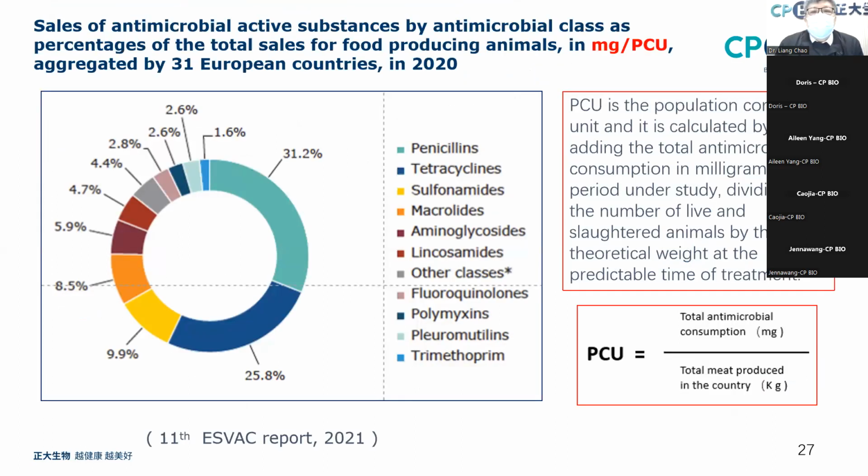This slide is taken from the European sales of veterinary antibiotics consumption report. This is the latest edition, and from this we can find that in the EU currently they use this PCU as the measurement for calculating the antibiotics used in the market. Basically this PCU is like the total meat produced in the country in kilograms, and the total antibiotic consumption in milligrams. And based on that, they have made this kind of statistics.